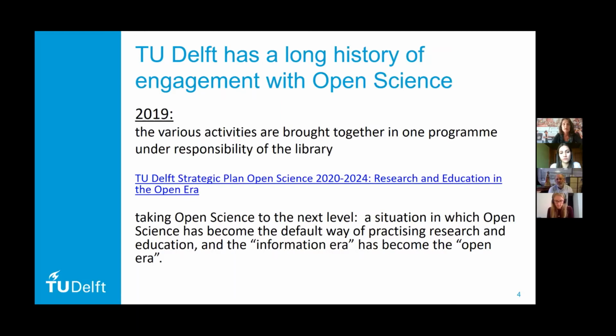So last year we made a strategic plan, Open Science, for the next 4 years. The aim is to bring open science to the next level. We really want to reach the situation in the university in which open science will be the default way of practicing research and education, because in our open science program, open education is also very prominent.